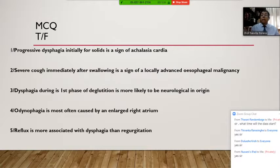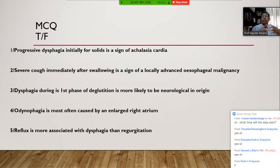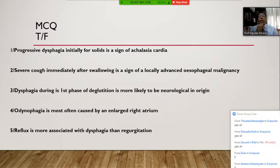I will start with an MCQ, and my whole idea is that you should get everything right, because you have a good knowledge. Progressive dysphagia initially for solids is a sign of achalasia cardia. You all can try. This is apart from what I have already sent you, that is for your practice. Any responses? Somebody says false.